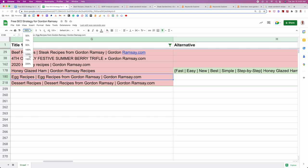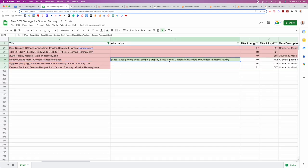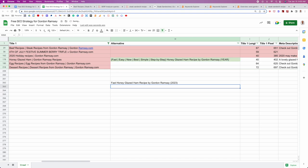So we'll look at this and you'll see, I just created a very simple title tag here with some variations. So for example, we'll do a little example here. We'll take this one out. So if we just picked one of these, we'll just do fast for this example. So fast honey glazed ham recipe by Gordon Ramsay, 2023. Okay, this is a much more click worthy title than this when we compare.